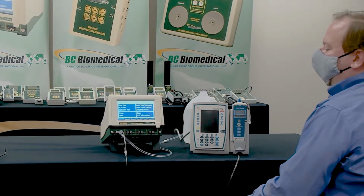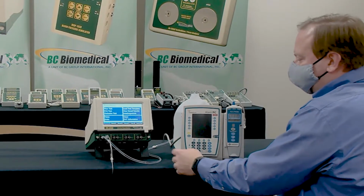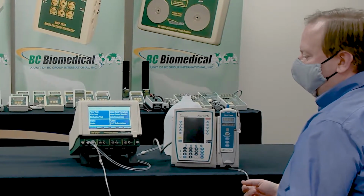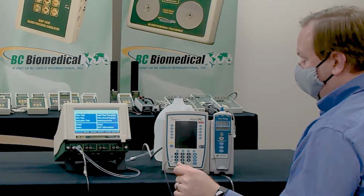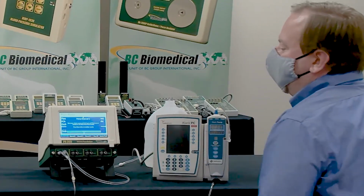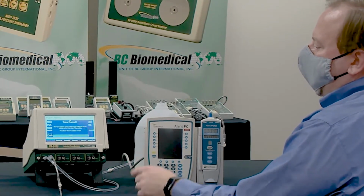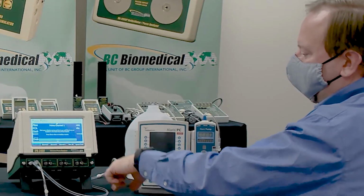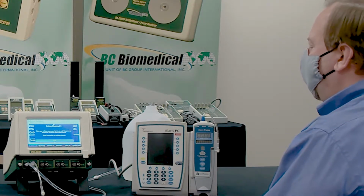Priming, that's where you just run fluid through to get all the bubbles out. I kind of just did that before we started here because this alarm is really sensitive to bubbles, and if you don't get them all out before you start, then it can be obnoxious. So you just put it into prime mode, and basically now it's monitoring pressure, and when you run flow, it'll just keep running the pump continuously. It doesn't measure anything, it just allows you to run fluid through it.